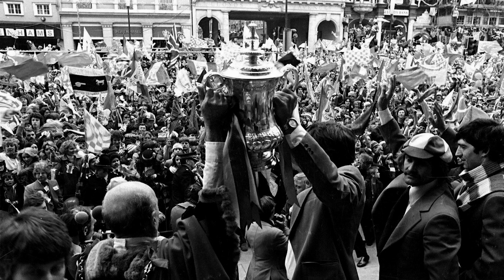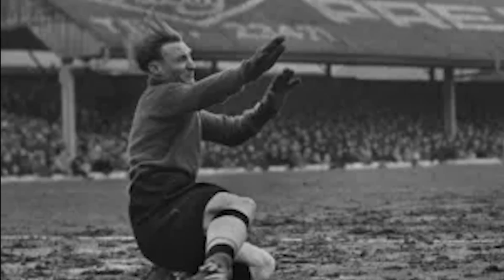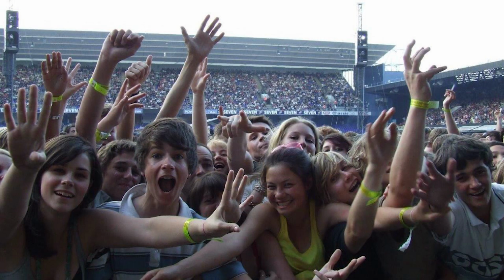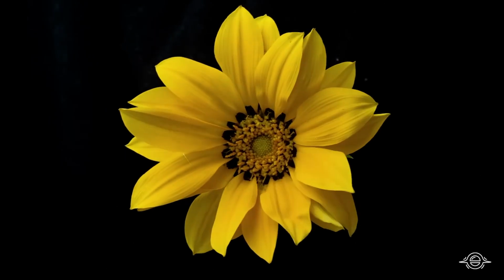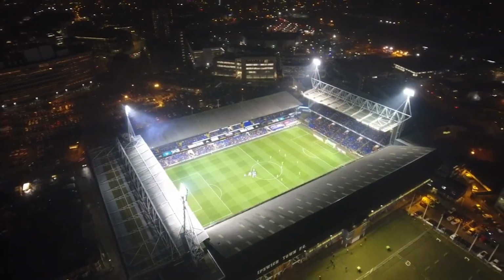This decision marked the start of significant developments at Portman Road. In 1957, the stadium saw its first major expansion, with the construction of the West Stand, which allowed for a larger crowd to enjoy matches. As Ipswich Town began to build a reputation, it became clear that the ground would need to grow to match the ambitions of the club. This was the beginning of the stadium's rise in stature.